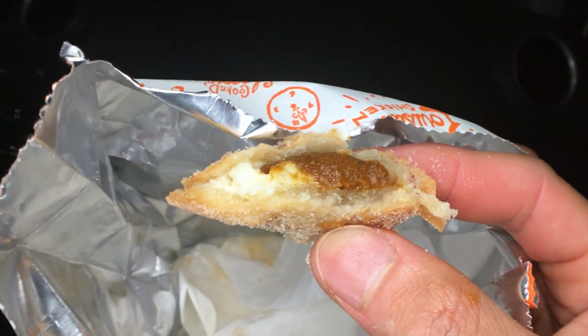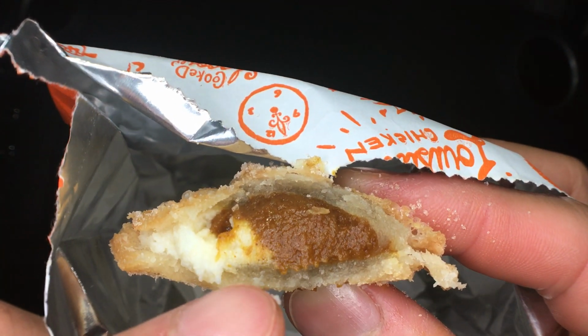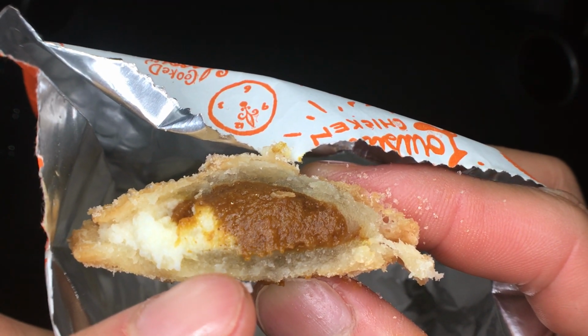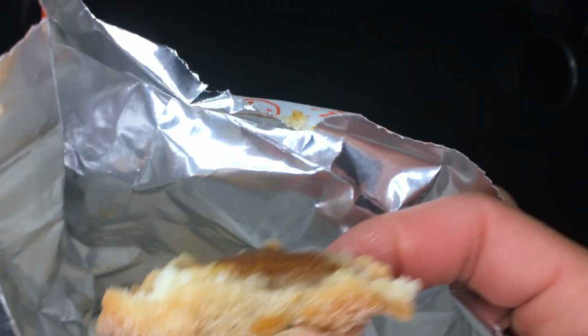Wow, it's pretty good. I give this a 4.7 out of 5 stars. Cream cheese, soft, nice and warm, as for the pumpkin sauce as well. Pumpkin was kind of overpowering the cream cheese though. Good crunch to it. Good.